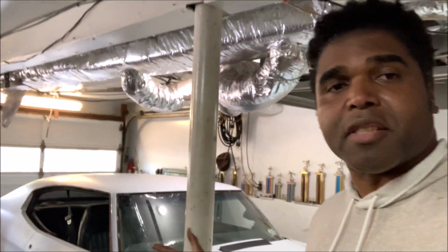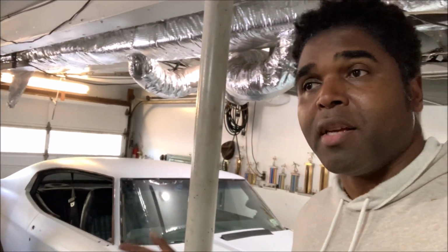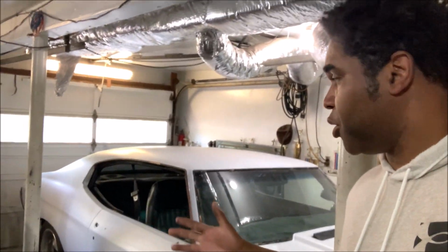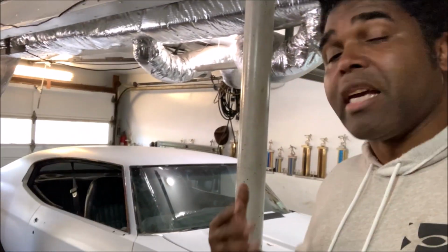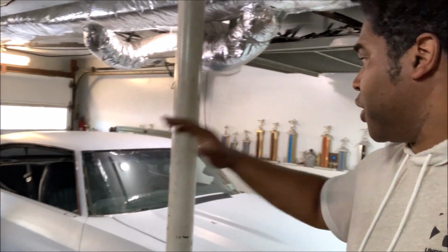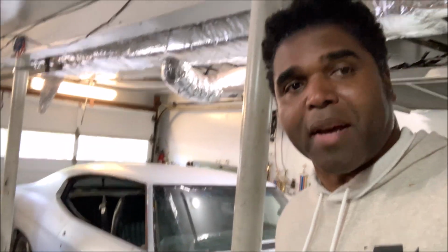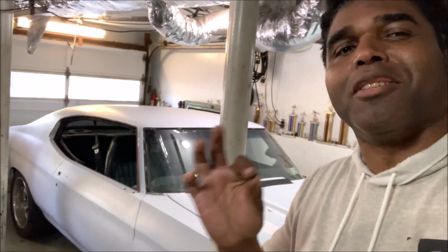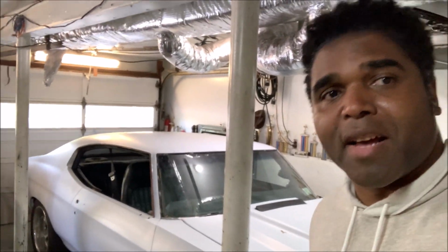All right, now, we're going to let this car sit for a couple of weeks. Why? One, so that the primer cures properly, because you want that. And two, it gives me the opportunity to take the molding off, the windshield wipers off, just remove just about everything, and I can take my time doing that. And plus, I got a couple of special little touches, which you guys are gonna find out about soon.